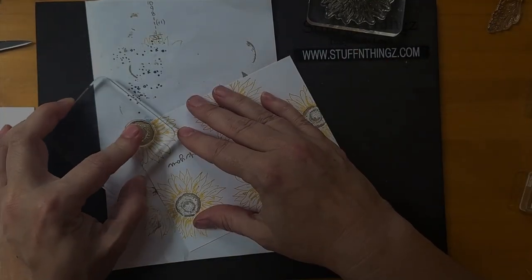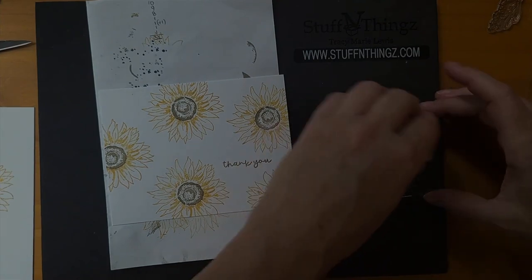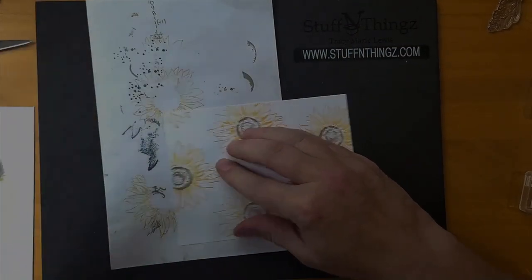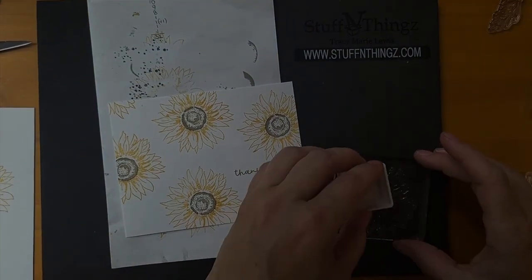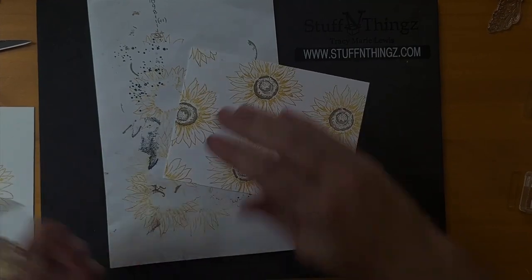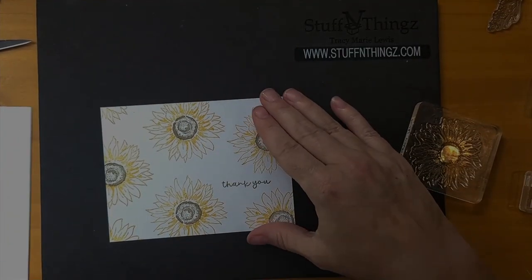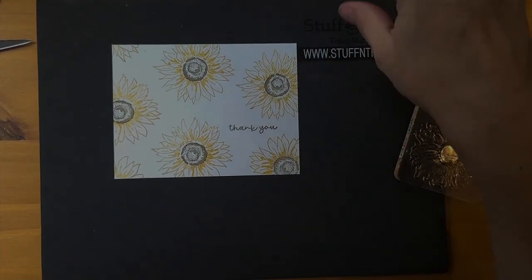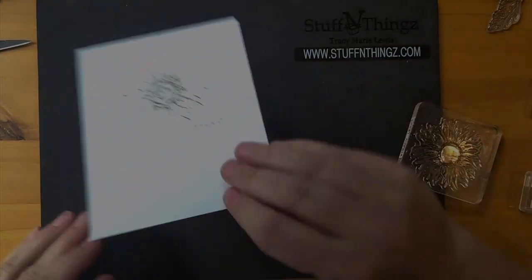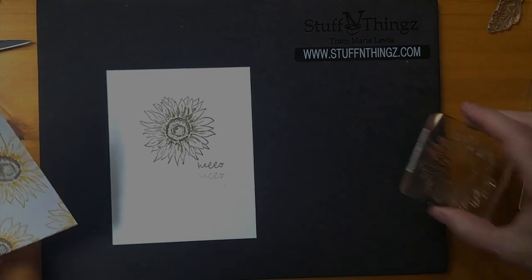And then at the very end here, if I wanted to clean it up a little bit more, I can take and just do an edge here and there, probably on these two sides. Make sure you carefully ink up whatever edge if you're not going to ink up the whole sunflower. All right, so there we have three instant layouts that I will get photography of. That one, this one, and this one. So that's all I've got for this kit.